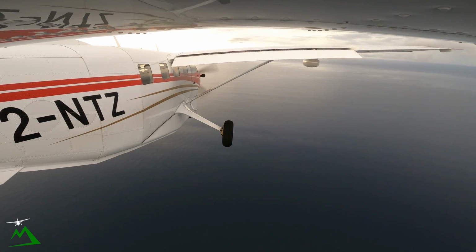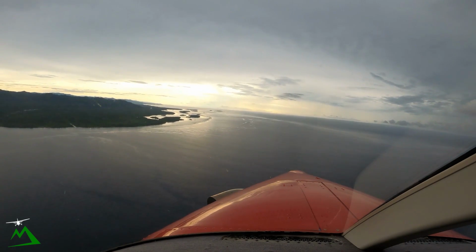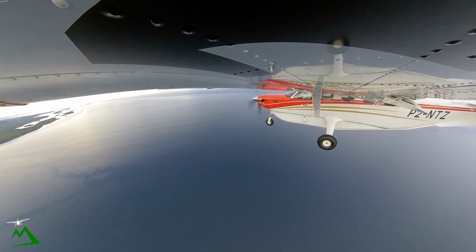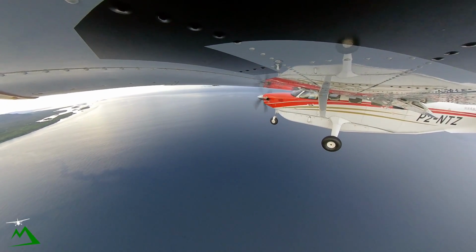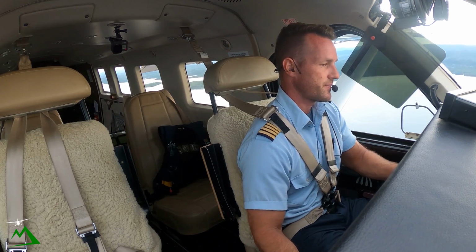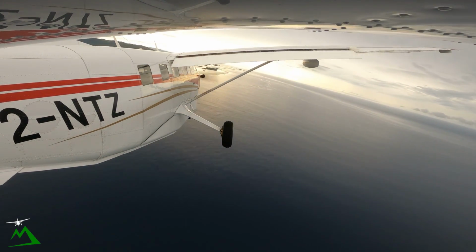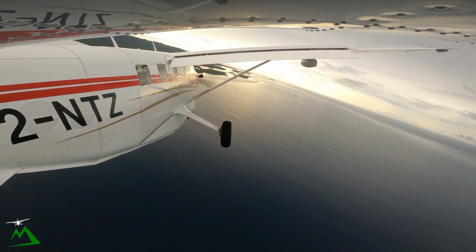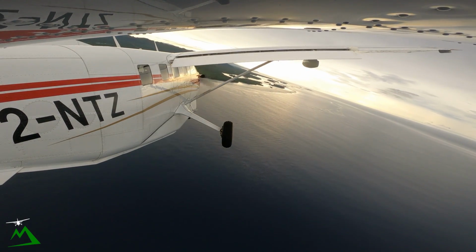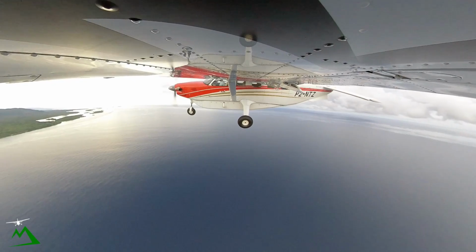What, 66 on final, 76 and 86. I'm slowing to 86. And I'm a little bit higher than I wanted to be. 1.6 nautical miles, we'll turn our base. There we go. I'll slow into 76 knots. Turning final 500.